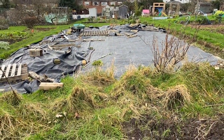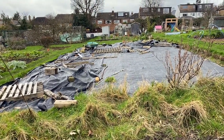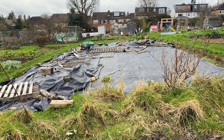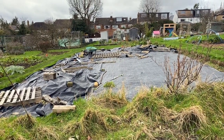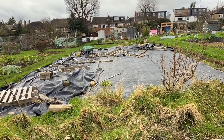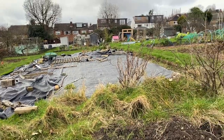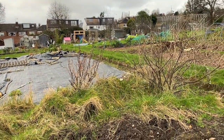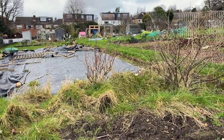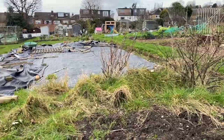I'll have an apple tree here on either side so that the lower half of the plot, the west end, will be like my annual veg garden. Then you'll come through here, you'll have the two apple trees either side. There'll be a wildlife area here with bluebells and primrose, and there's a few poppies that have self-seeded there and things. And there'll be that kind of wildlife area.